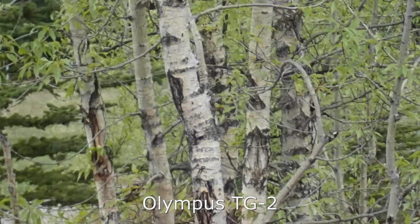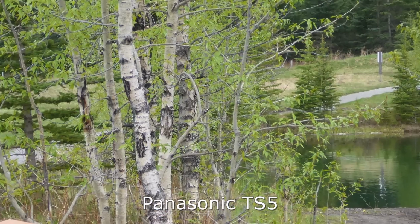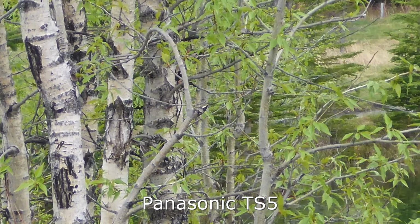Let's take a look at the Panasonic. Panasonic again, you know, it's good detail. We are getting the higher resolution, which is an advantage, but softness is still there. You know, these cameras are not known for their image quality.